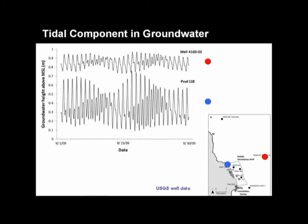So in Hawaii, in fact, on the west coast, this is Kaloko-Honokōhau National Historical Park. These squares here represent places where the USGS has monitored groundwater height every 10 minutes. And so using that, I've been able to pull out data to show, first of all, that just like our little cartoon showed, we have tidal action.